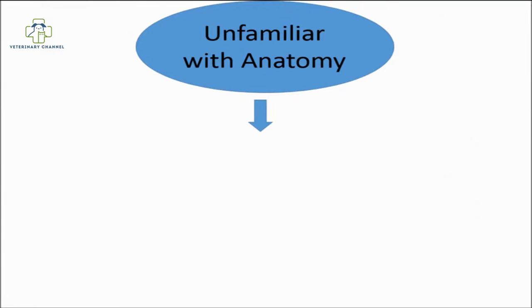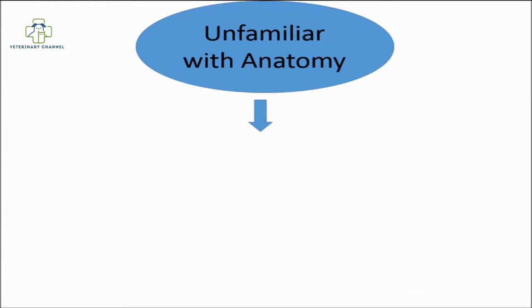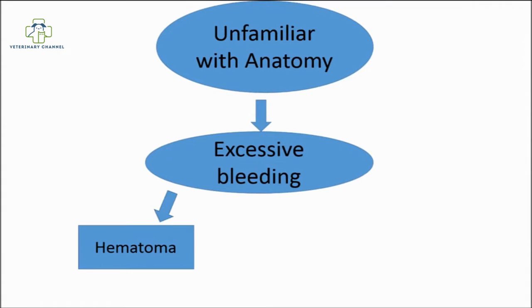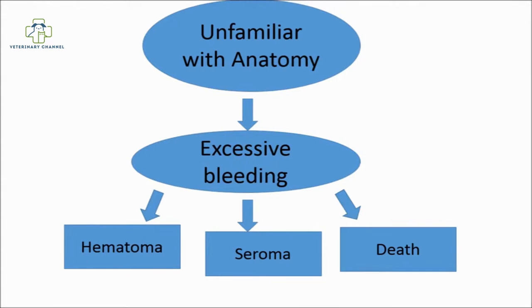If the vet is unfamiliar with the anatomy and cuts the caudal superficial epigastric vessel, it will lead to excessive bleeding. Excessive bleeding might lead to hematoma, which is the accumulation of blood in the wound, seroma, the accumulation of clear fluid, and even death.